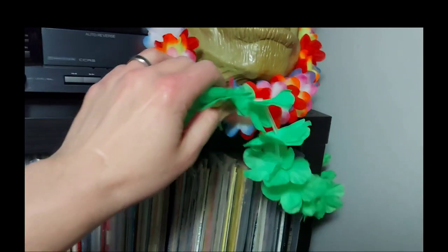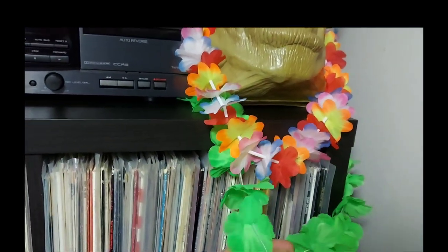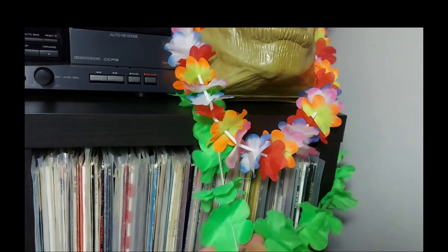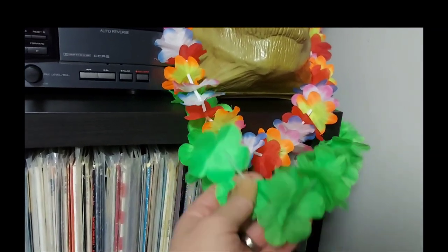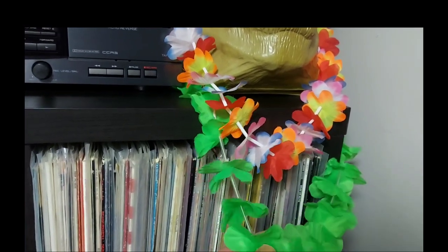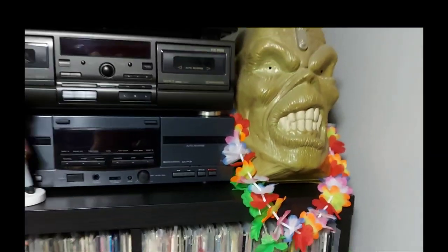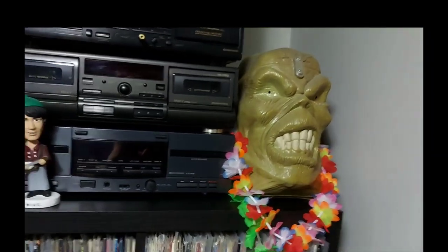These leis were from my sister's memorial. I had a sister who passed away not that long ago. And she wanted to have a Hawaiian themed service, because Hawaii was her favorite place on earth. And so we had a Hawaiian theme little get together for her.